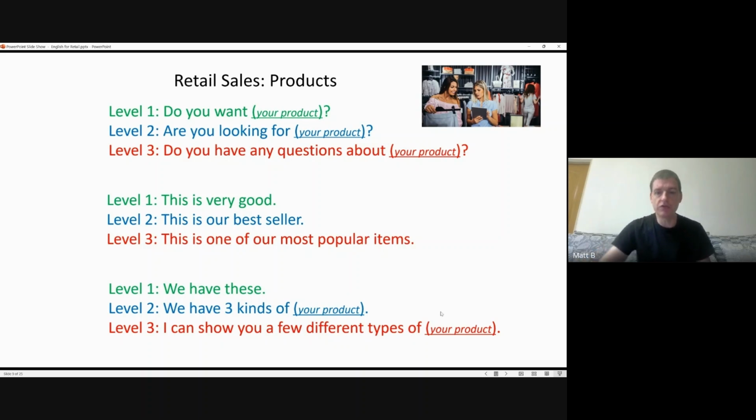And remember, you can mix these, right? The word types or kinds, it's the same thing. You can say kinds of, or you can say types of. Same. We have 3 types of face cream. So all of those are good. And you can use any one of those to show your products.